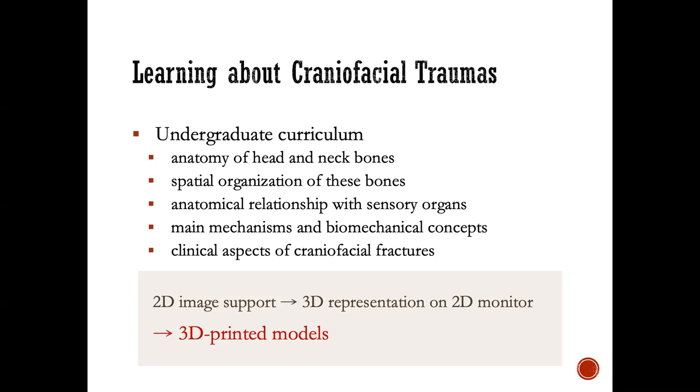of all undergraduate medical students. They need to know about the anatomy of head and neck bones and the spatial organization of these bones, anatomical relationships with sensory organs, the main mechanisms and biomechanical concepts, and also clinical aspects of craniofacial fracture. So many teachers have resorted to displaying 3D representations of the craniofacial fracture on a 2D monitor. And now 3D printed models may be the potential trend.